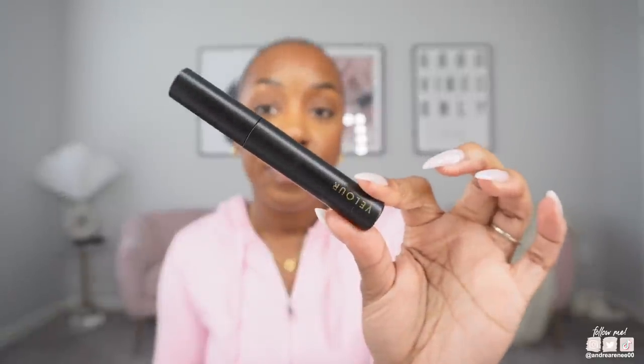And what else? Okay, whenever I do my lashes, you guys are still asking me what lash glue I use. I always use the House of Lashes lash glue. This is the dark. And for magnetic lashes, I use the Velour lash adhesive.